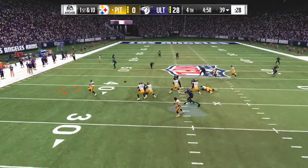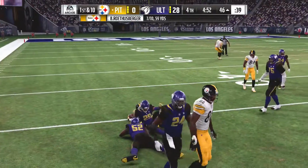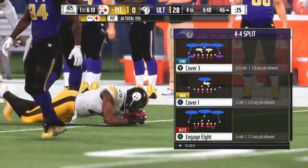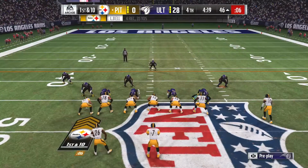On 1st and 10, it's Roethlisberger. Out to the flat. That's complete to his running back. And he'll be taken down, but not before he gets into enemy territory. The Steelers picking up 15 yards there and a first down. Bell is so good at that. He just catches so many passes near the line of scrimmage.